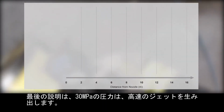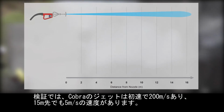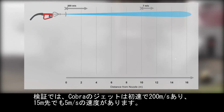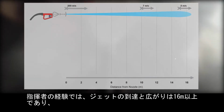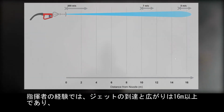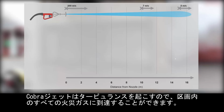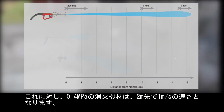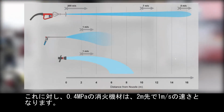As a final demonstration, the pressure of 300 bars also generates a very high velocity of the jet. The research demonstrates that the Cobra jet has a speed of 200 meters per second at the nozzle. But even after 15 meters, the Cobra jet will have a speed of 5 meters per second. This means that the reach of the jet and suppression is very long, up to 60 meters in compartments according to experienced incident commanders. But also that the Cobra jet will generate turbulence, hence reaching all the hot gases in the compartment. As a comparison, 40 bar systems will only have a droplet speed of about 1 meter per second, 2 meters from the nozzle.